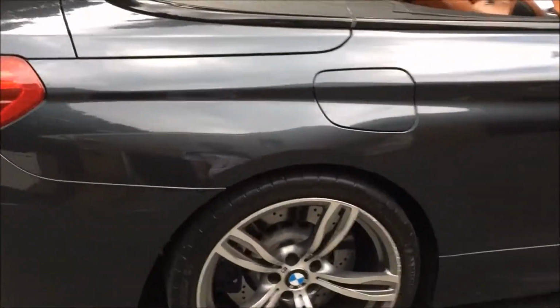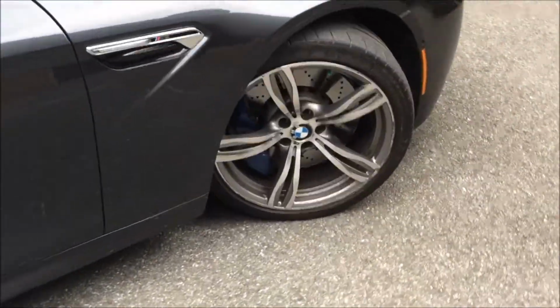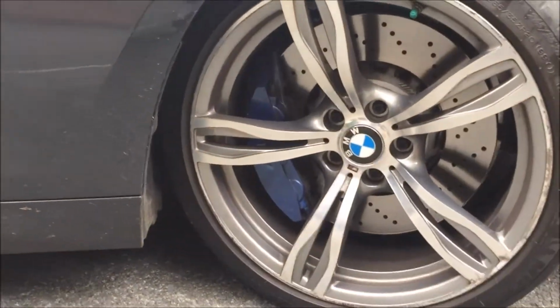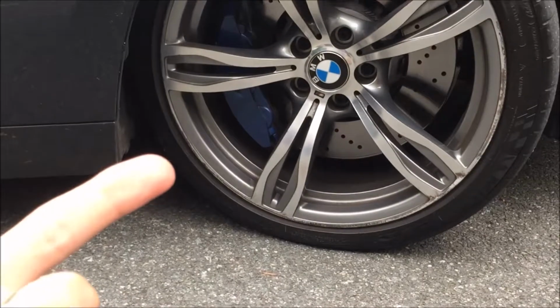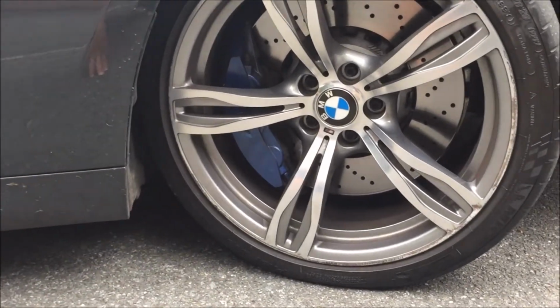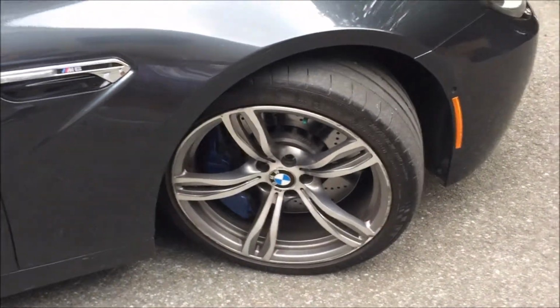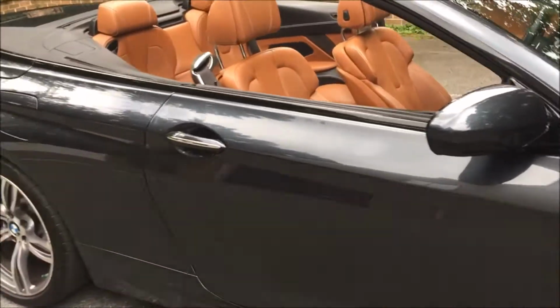Wheels are gorgeous. You have these nice blue brakes, which are not clean right now, but when they are clean, they pop really nicely. Clear in the front. You can get a nice view right here. On the competition package, you do get yellow brakes, but this is not that because it wasn't out when this car was purchased. But I kind of like the blue over the yellow anyways.